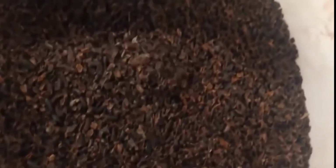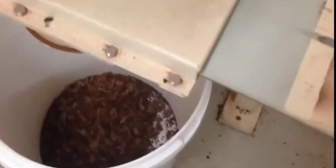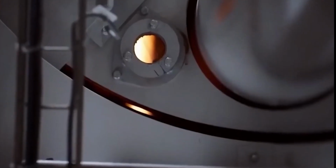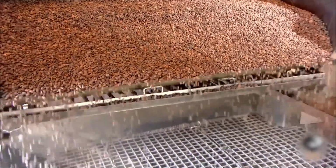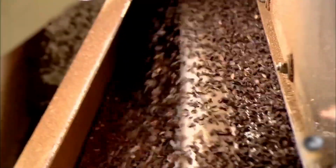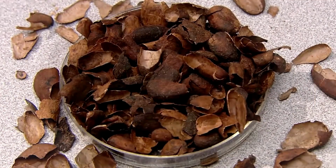Roasting is a pivotal step in the chocolate making process that transforms raw cocoa nibs into flavorful components ready for further processing. This process involves carefully heating the cocoa nibs at controlled temperatures, typically between 250 to 350 degrees Fahrenheit, 120 to 180 degrees Celsius. The primary goals of roasting are to develop the characteristic chocolate aroma, deepen the flavor profile, and sterilize the beans by eliminating any remaining bacteria or microorganisms.